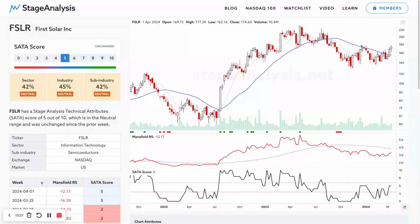So you can see this is the weekly stage analysis chart. You can see mantle relative strength still below the 0 line there. It's on a neutral SATA 5 at the moment. So as I said, these are the two neutral scores here. You can see its sector is only on a 42%, so neutral, industry is 45 and sub-industry on 42. So still in a very neutral position overall at the moment.